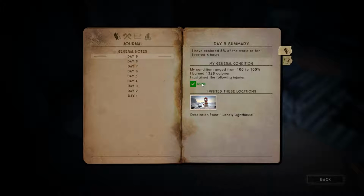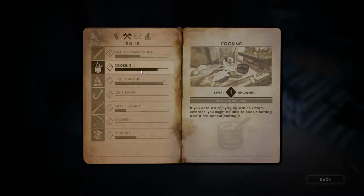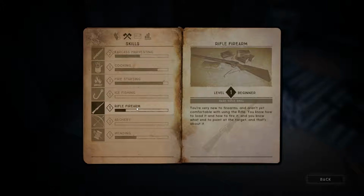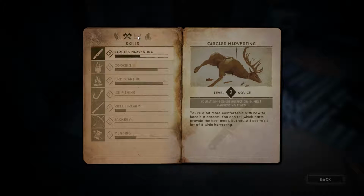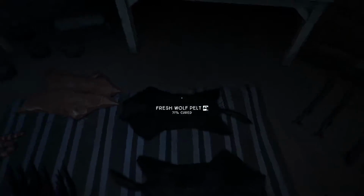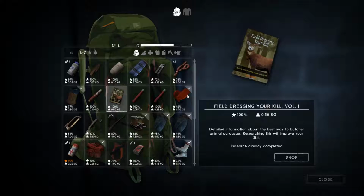Carcass harvesting number 2. So actually, let's have a look at our skills. So we got carcass harvesting number 2. I can't speak today. I don't know why. Reduction in meat harvesting times. That's fine. Fire starting. We need to get better. Base cooking skill. Okay, I see. I've never really looked too much into the skills, to be honest, since they were implemented. As to what they actually do, I just sort of assumed, you know, stuff gets better, which it does, but I was never sure exactly how.